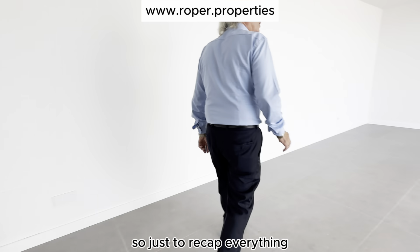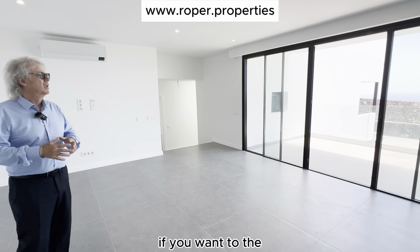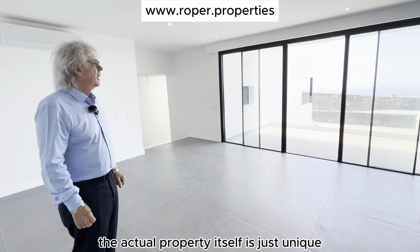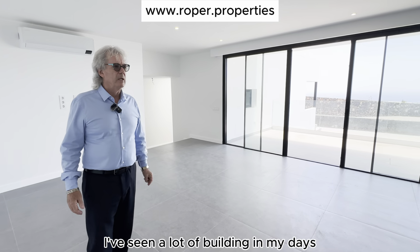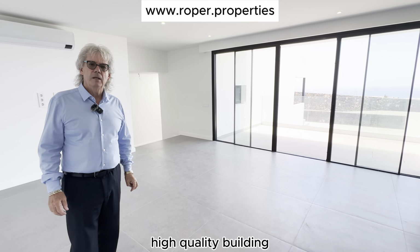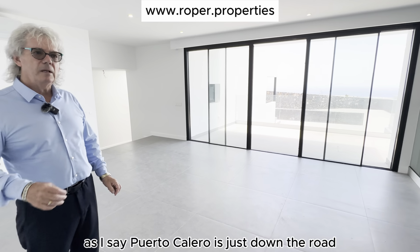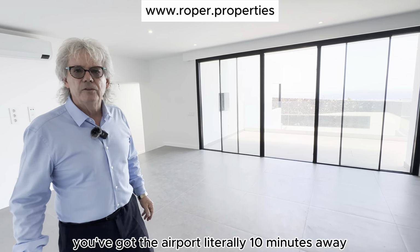So just to recap everything, you're looking at a 5-bedroom with a gymnasium if you wanted it. The actual property itself is just unique. It's a brand new house, super quality. I've seen a lot of building in my days, and this is a super quality, high quality building that I've seen. And just a perfect position. As I say, Puerto Calero is just down the road, Puerto do Carmen. You've got the airport literally 10 minutes away.